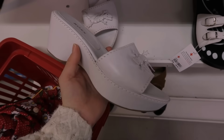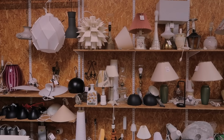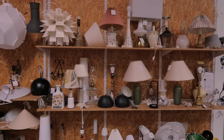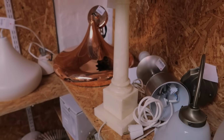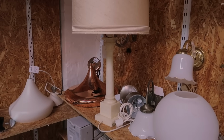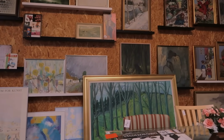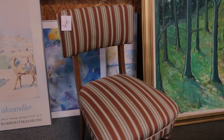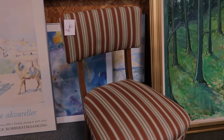Fun sandals. This one felt like proper quality, you know, anything that's heavy, right? It's quality. Paintings. I loved these classical red stripes, and it was actually also comfortable.